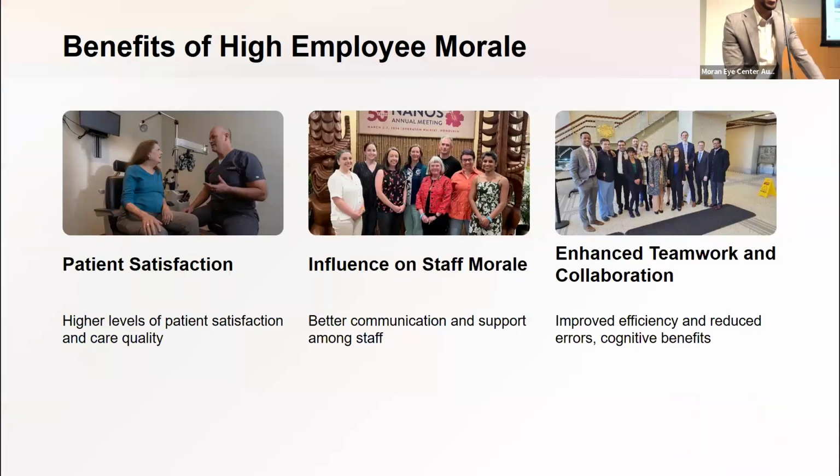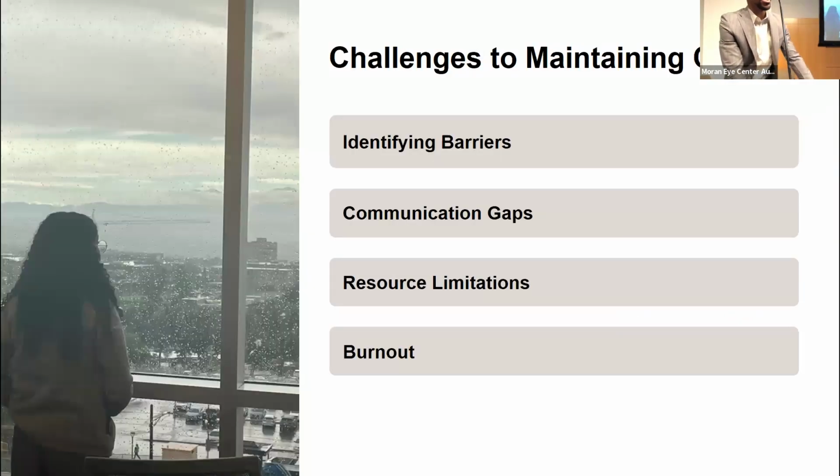So to summarize, the benefits of high employee morale include, but are not limited to, high patient satisfaction, better communication and support among staff, enhanced team productivity, and cognitive benefits. However, I think maintaining such a culture isn't without challenges. Barriers include, but are not limited to, simply identifying these barriers, communication gaps, resource limitations, and of course, burnout. Strategies for improvement involve targeted leadership efforts, consistent recognition, and fostering a safe space for feedback. Leadership plays a crucial role in ensuring these systems stay intact.